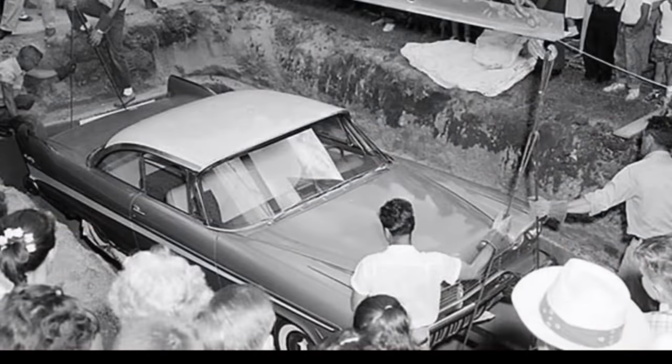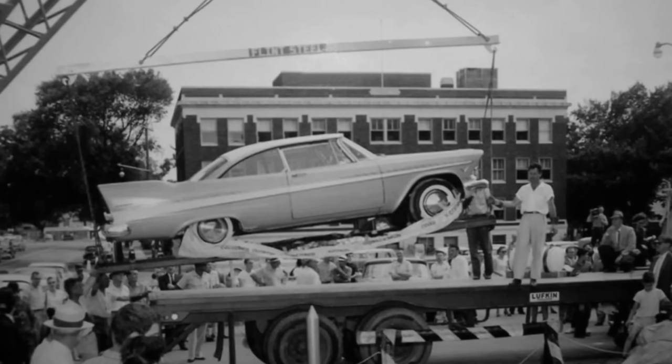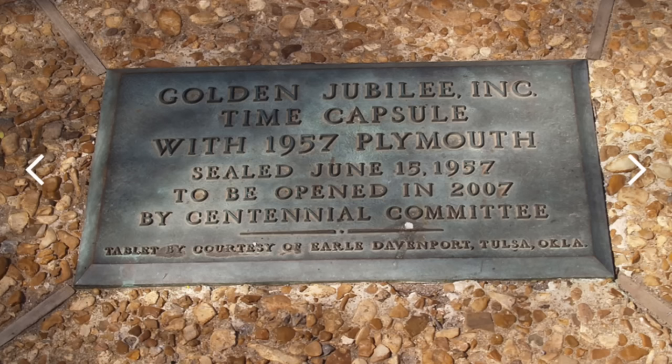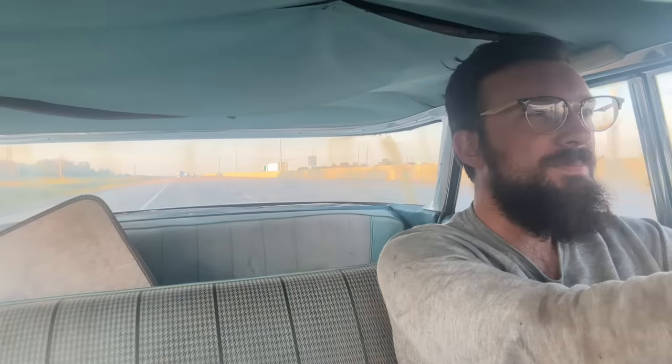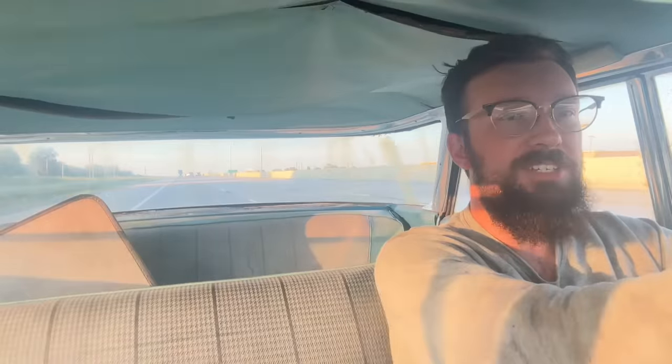Some of you might know about this, some of you might not, but back in 1957, Tulsa, Oklahoma put a brand new 1957 Belvedere and they buried it like a time capsule, and they were gonna unearth it after 50 years, so 2007. And they had a few people put some valuables inside the car, you know, like keepsakes. Well, they dug up the 57 Belvedere, brand new, 0 miles. It was an event called the Tulsa-rama. They did it in 2007.